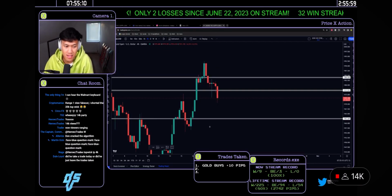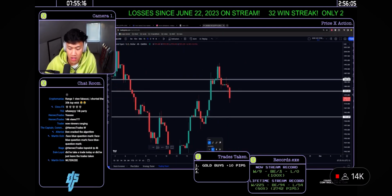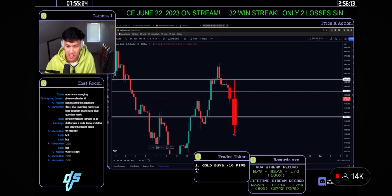So let's see what that does, let's see how that affects price. But yeah, a close below on the 4 hour candle at 9 a.m. will also indicate that there's a high chance we could continue to drop down. However, I would like to see a top wick form first before making that push down, right? Something like this would be ideal.